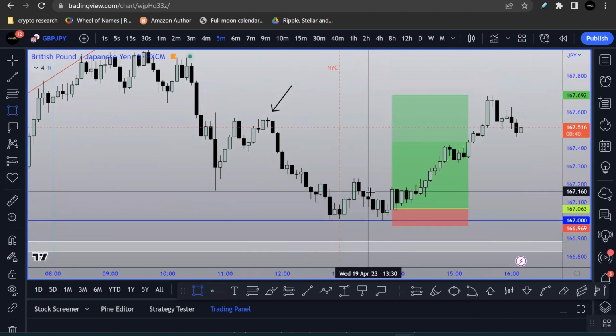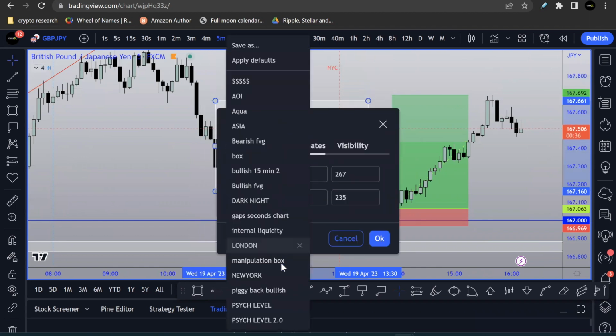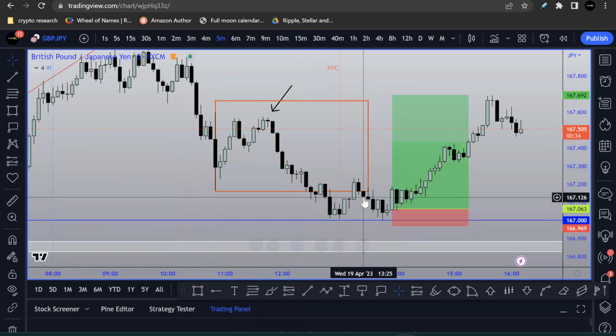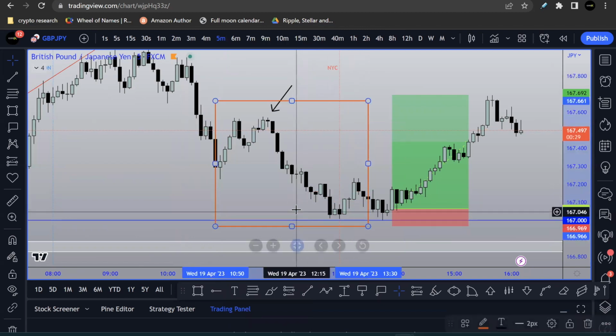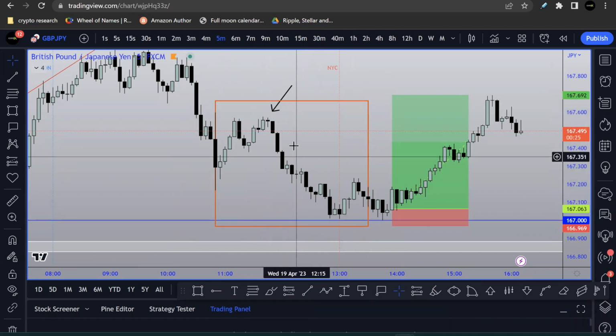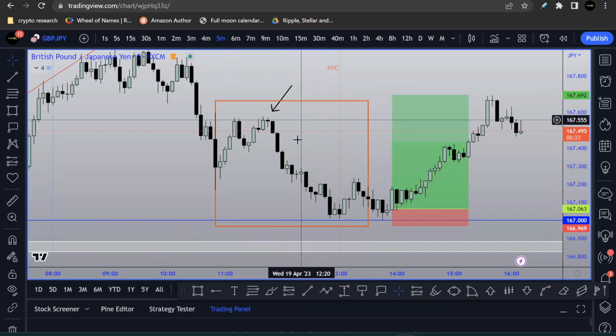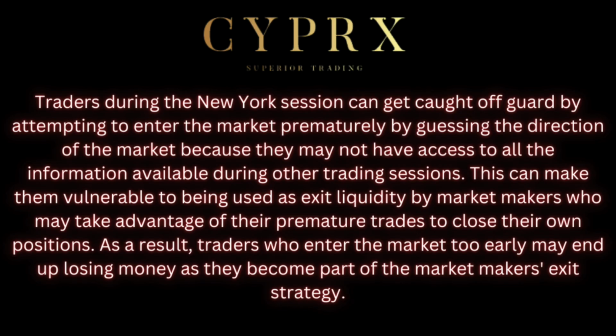Now, again, I can't give you guys those specific times. That's reserved specifically for the CYPRX students. But what I can show you is a general area that shows you guys how lethal this strategy is when you really truly pay attention to detail. So this manipulation box that we attempt to avoid trading here at CYPRX is when the majority of the liquidity is set up during New York session. Why? Because impatient traders attempting to guess the directional move of New York session are trying to get in early.